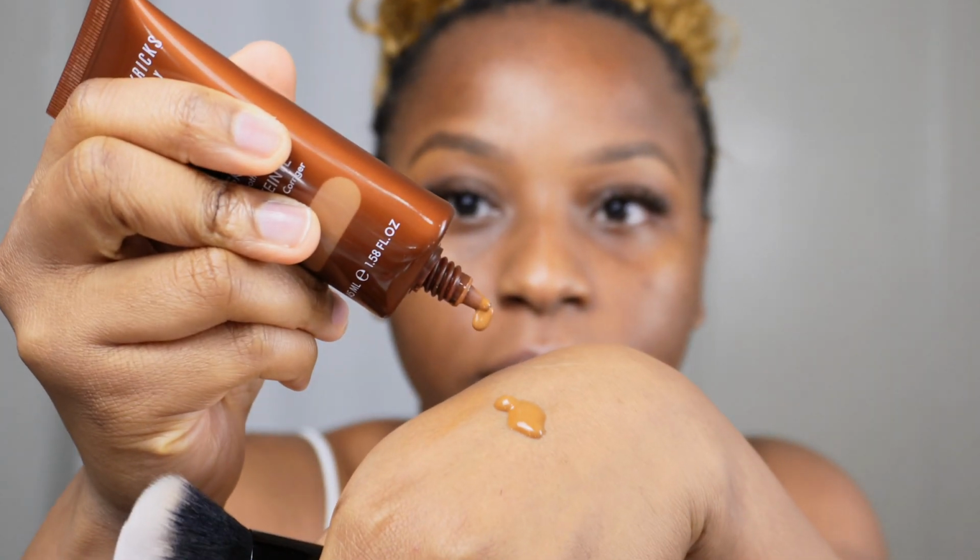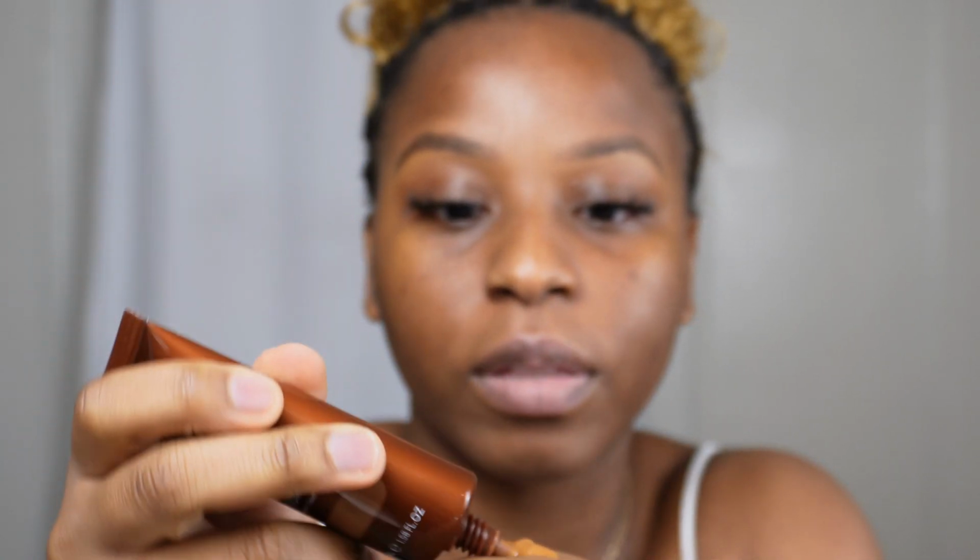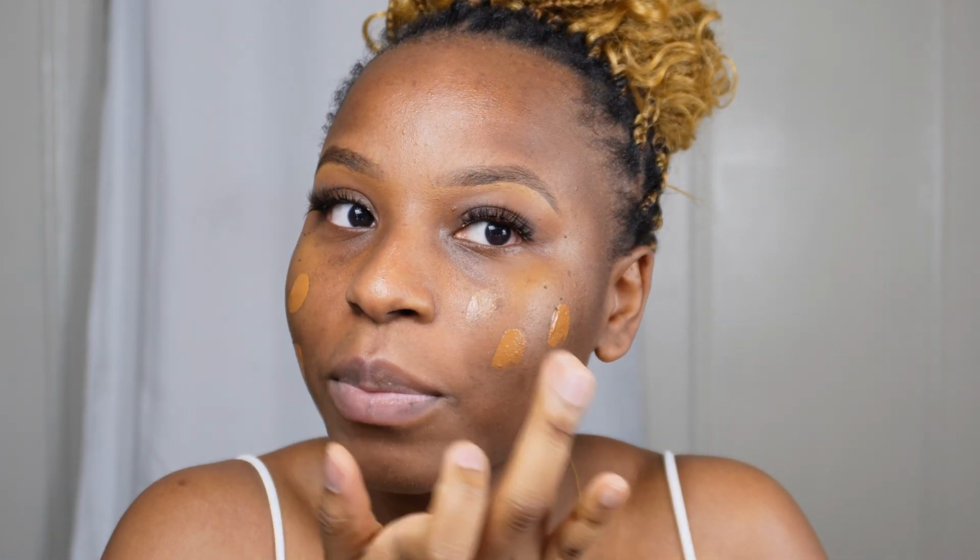So I'm actually going to put some on the back of my hand. We're gonna put, okay, this much. Not too much. I don't think this is too much. I don't know. Maybe I did put too much. Oh gosh. I'm just gonna put some right here.